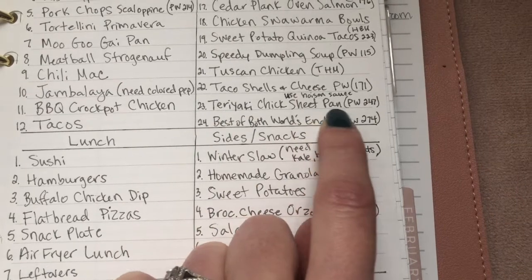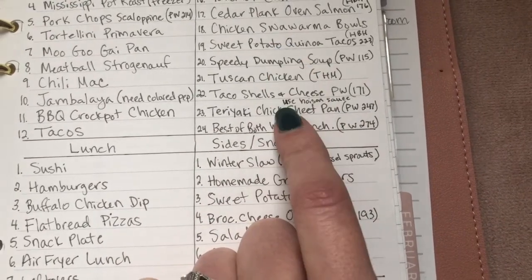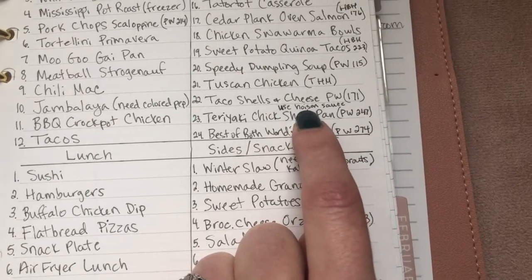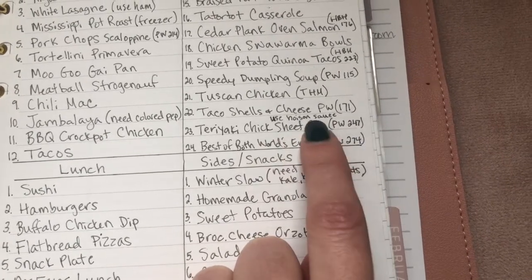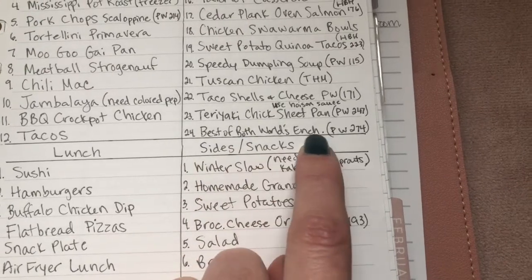Teriyaki chicken sheet pan, that's from Pioneer Woman, and it calls for teriyaki. I don't have any, and I have this hoisin sauce to use up in the fridge, so I'm just going to use that instead, maybe thin it out a little bit with soy sauce. It'll be totally fine.